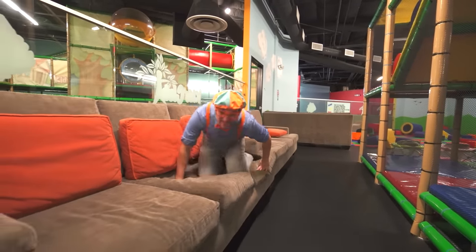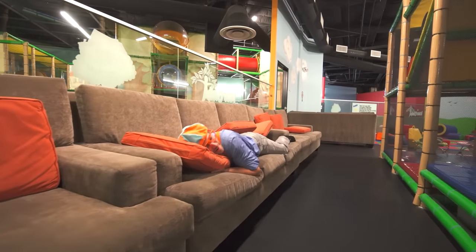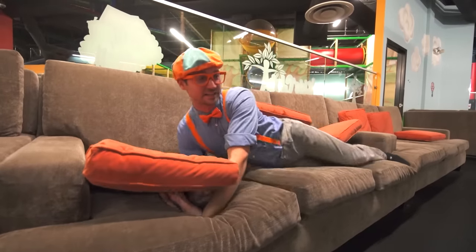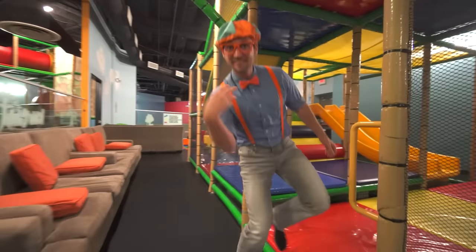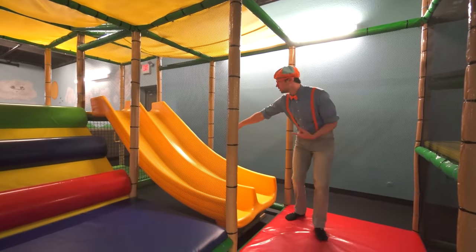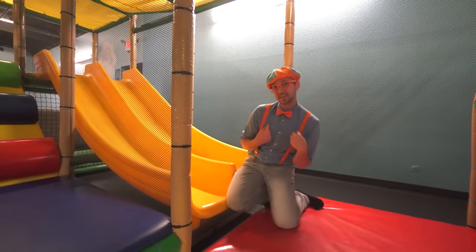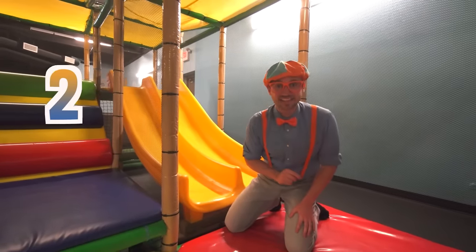Comfy, comfy sofas. Well, wait a second. It's not nap time. It's play time. Come on. Whoa. Whoa, look. Look at this giant yellow slide. I have a great idea. How about I go down the slide first, and then you go down the slide second, all right?